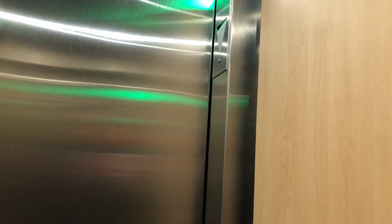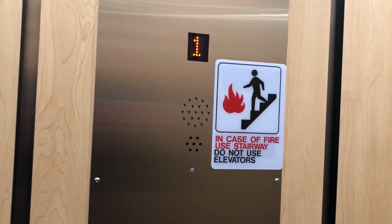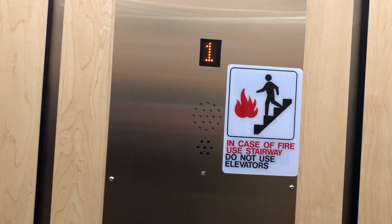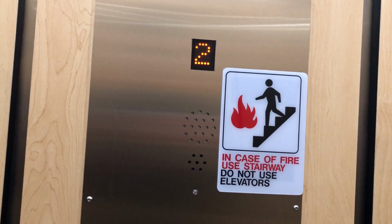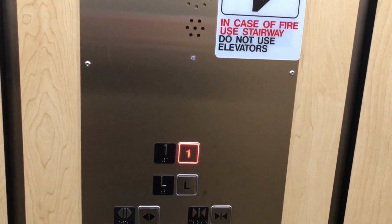It's a pretty new elevator. It does work. The indicator says 1, but we're on L. Oh, the indicator is 1 and 2. It's wrong. Okay, I see how it is.